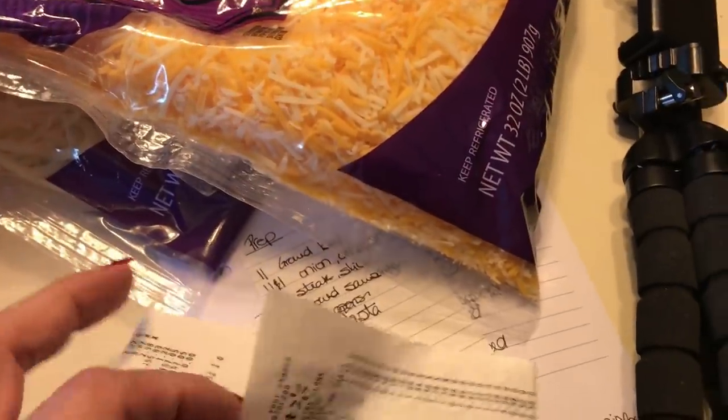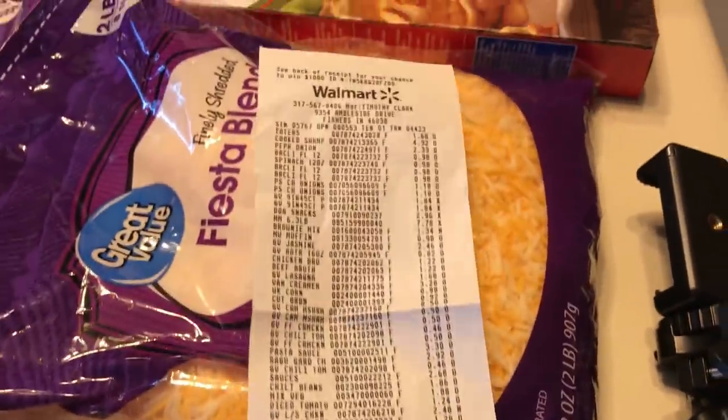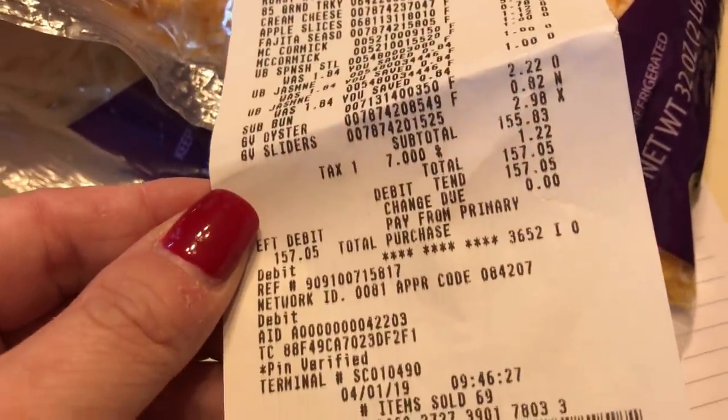Included in this bill is the foil things from the Dollar Tree, and this is my receipt from Walmart, and it was $157.05. So I don't know, I thought that was pretty good.